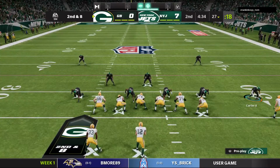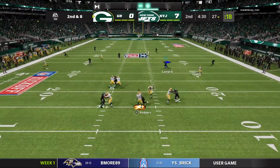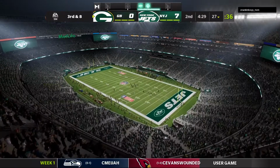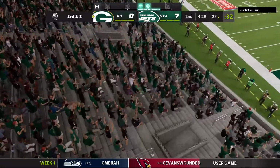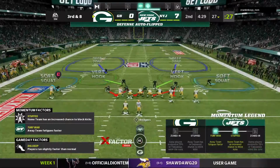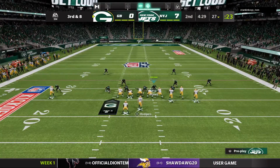Here's 2nd and 8. To throw is Rodgers. Oh, that'll be incomplete. He took a shot as he let that go. And it's going to bring up a 3rd down. It's always tough trying to keep your guy upright when he's trying to throw the football. When you're dealing with those big, bad guys on the defensive front, it's even tougher. And this time, those guys on the opposite side won the battle, getting to the quarterback and knocking him into an incompletion.